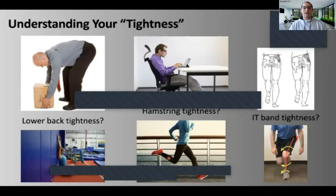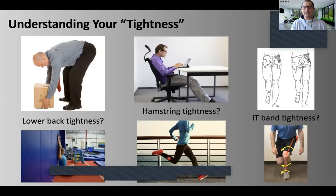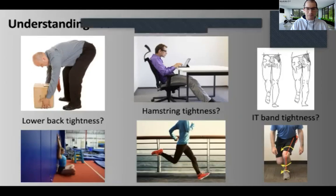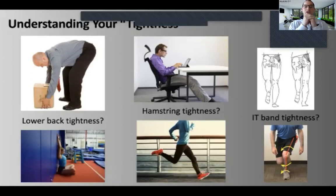Okay, so understanding your tightness, going back to what is that underlying reason, rather than saying I need to stretch my back, hamstring, or IT band, or whatever, enter any other area of the body, neck, shoulder, ankle, toe, it doesn't matter. What are you doing on a daily basis? So you can see here, as I move this panel, I've got another panel in the way, panels everywhere on the screen. You can see the guy on the left side of the screen. He says, hey, my back is tight. Why is his back tight?